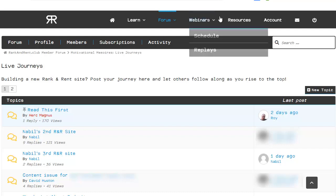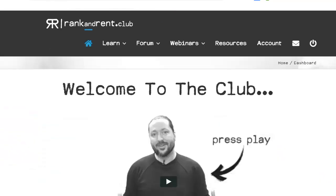Now, there is one other page. There is the resources page. Now, I'm not going to bring that up as it would give too much away. There's some stuff on there that was new to me and I've already started using it. It's really useful stuff. Right, so that's a pretty quick run through of the members area.